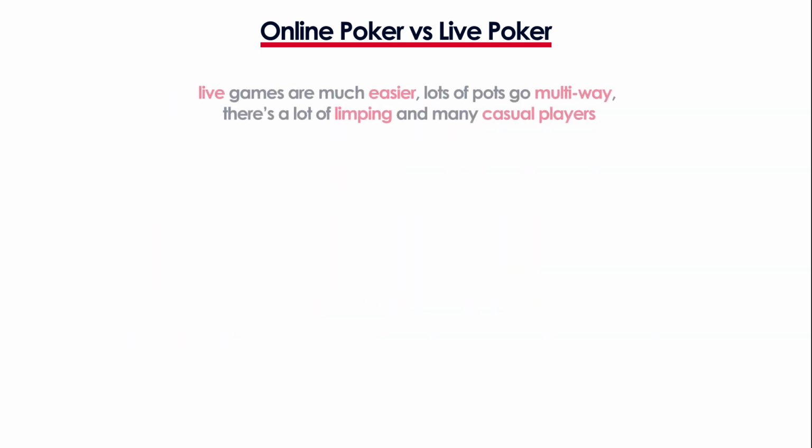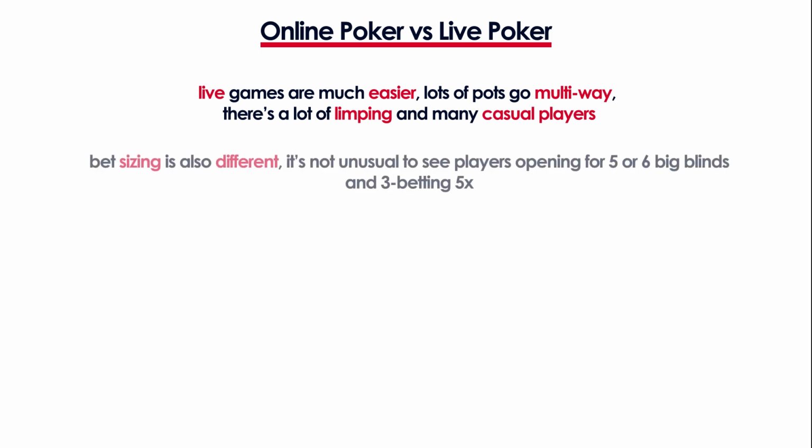Live games are also much easier than online. A lot of pots go multi-way, there's much more limping, and certainly lots of casual players, especially at small stakes tables. Bet sizing is also different, especially in cash games pre-flop. You might see players opening for 5 or 6 big blinds and 3-betting 4 or 5x.